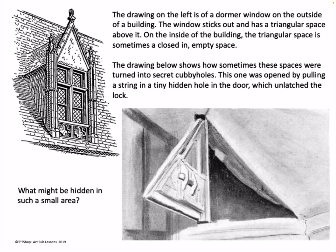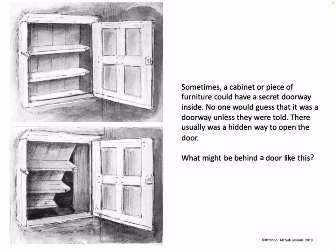Usually that section would be kind of boxed off from the inside. It's not very functional space. But sometimes, you can see on that bottom right, people turned them into little secret cubby holes, like this one that you open by pulling a string and a tiny hidden door which unlatched that lock. Sometimes a cabinet or a piece of furniture can have a secret passageway or doorway also. You wouldn't guess it unless you were told, and there's usually a way to open the door.